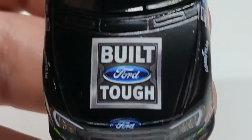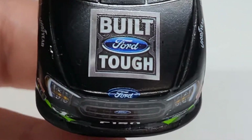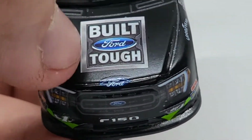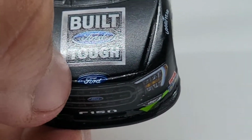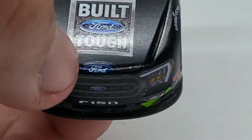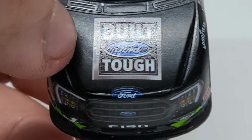Wow. I found the problem. They circled it. Good lord. A Built Ford Tough. So I got Ford there. That's super unnecessary for whatever reason. I don't even know if that's part of the car. Like, that's how unnecessary it is. I don't know if that's part of the paint scheme. Surely that's not a fluke, right?